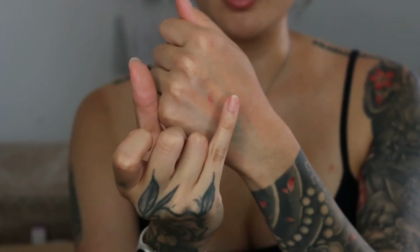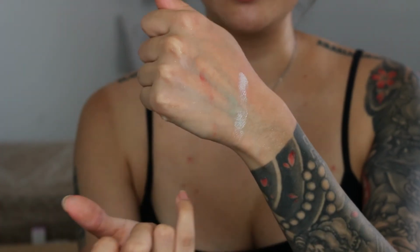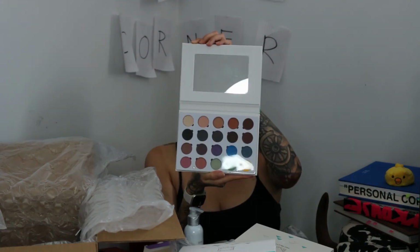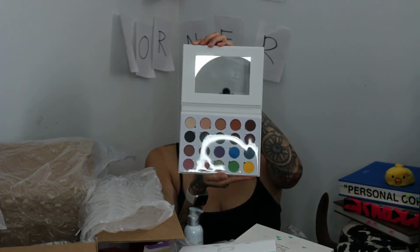For highlighter. Wow, look at that glow. Oh my god, oh my god. Oh my god, bling bling. Two fat palettes. Blush palette. And an eyeshadow palette called Urban Wanderer. Last one. Second to last one.